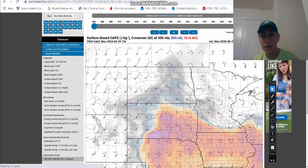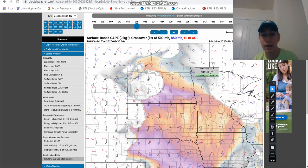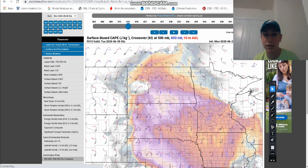All right, so let's take a look at that now. Again, you can see the CAPE like I showed you earlier. That's just part of the map. But as you can see, as we head through overnight tonight, actually, let's go a little bit before that, when the storms start to hit. This is about 11 p.m.